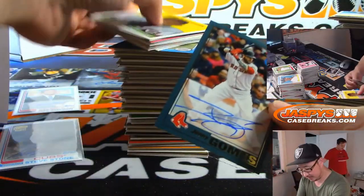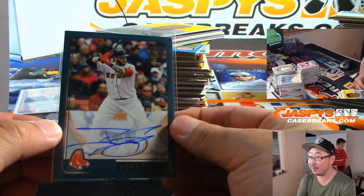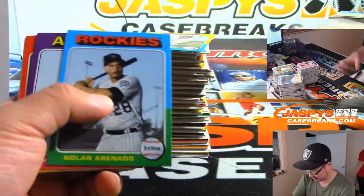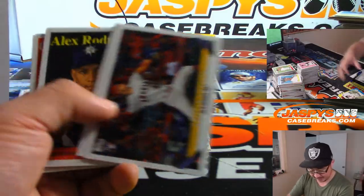There's Johnny Gomes. Second autograph. That came out. Both the autos came out kind of quick. Do we have a bonus auto in here? Another bonus auto? Maybe those non-baseball player autos are bonuses. Yeah, that's possible.